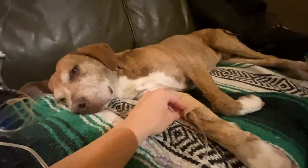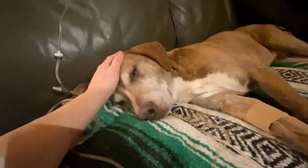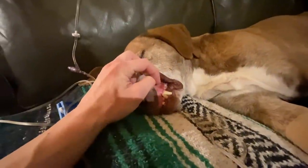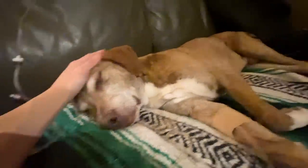I had this on hand from one of our dogs years ago, 4 years ago. We did home IV on him, so this is leftover from that. Poor Lenny. His heart is just a ticking.